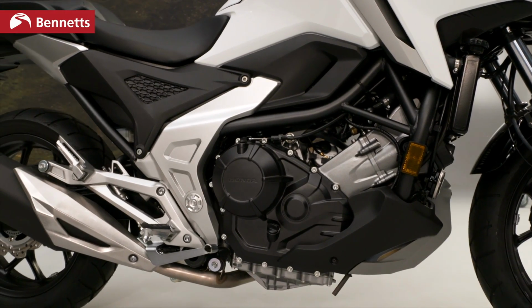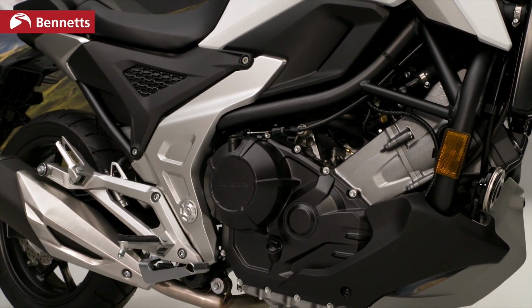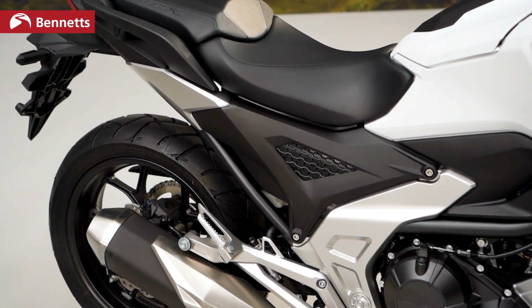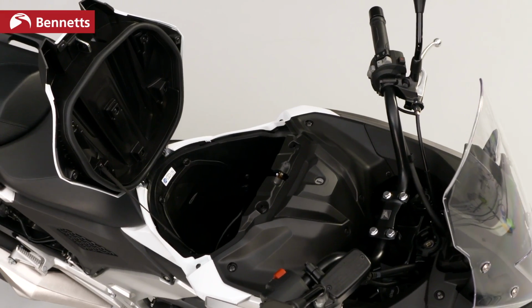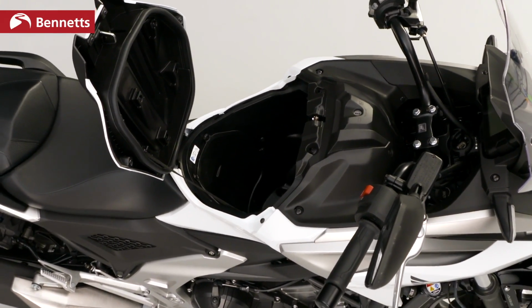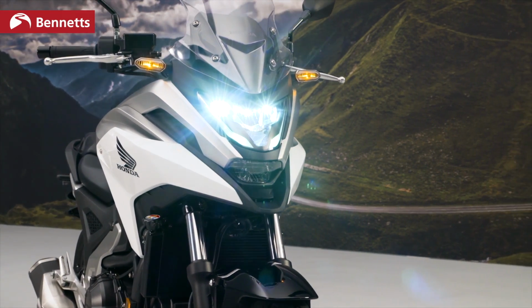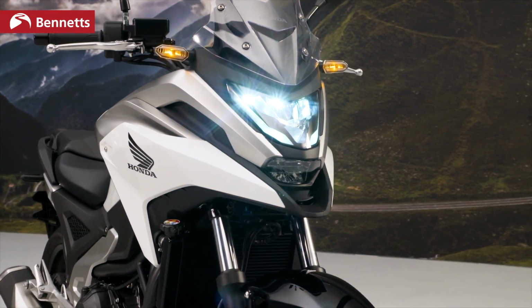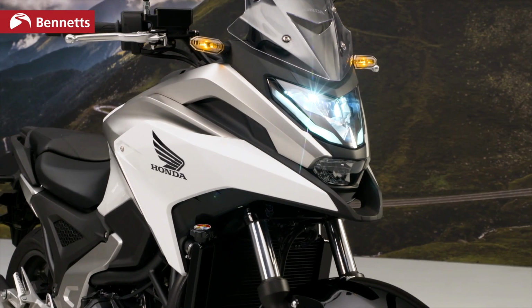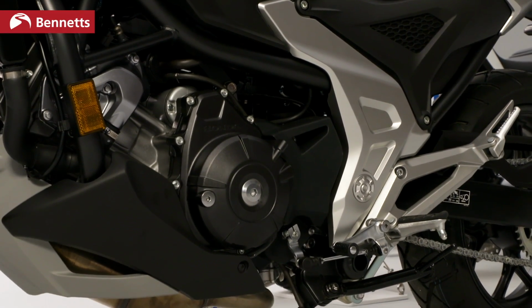The tubular chassis looks the same as before, but it's actually significantly different. Varying thicknesses for the frame tubes saves 1.8 kilos, while a repositioned battery makes for more luggage space in the storage compartment. It now boasts 23 litres of capacity, and thanks to a revised shape, can swallow a full face helmet. The entire bike now comes in at 214 kilos wet. That's 224 kilograms for the DCT version, and that represents a 6 kilo weight saving over its predecessor.